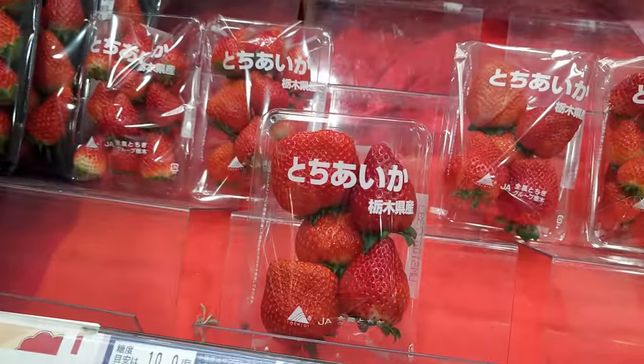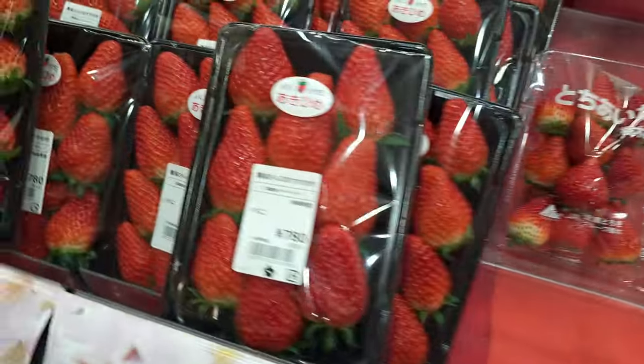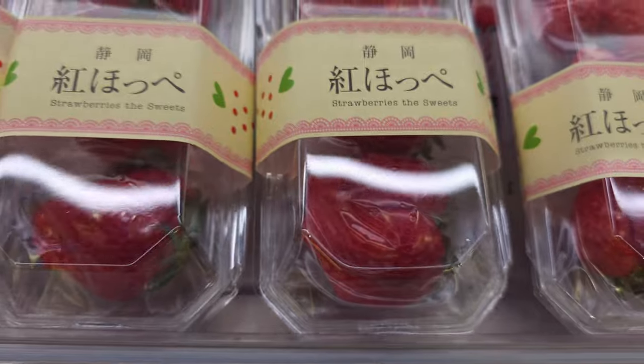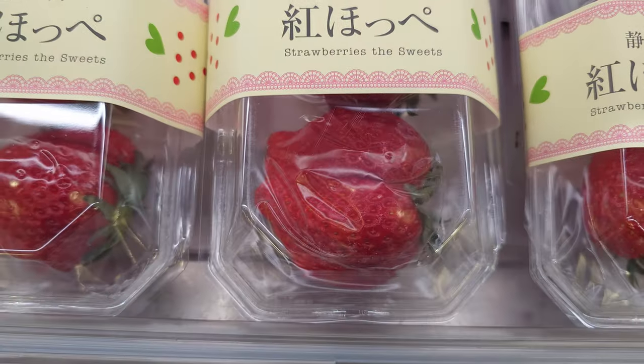Strawberry is a big item here in Japan, one of the fan favorites, local favorites, not just Japanese but also foreigners here. So let's see what they've got to offer in these 5 categories, and let's see whether they're worth their price or not.